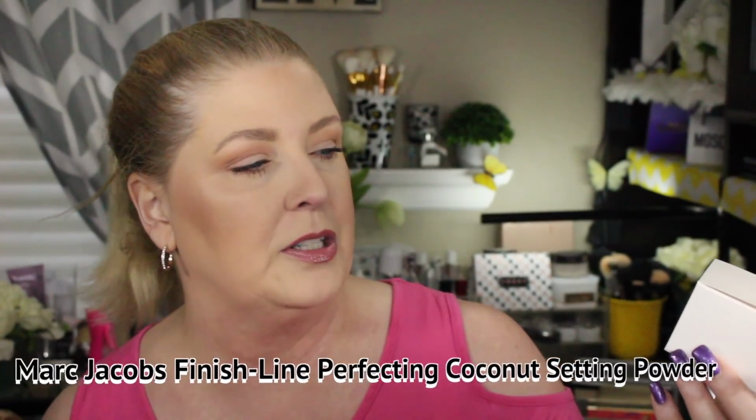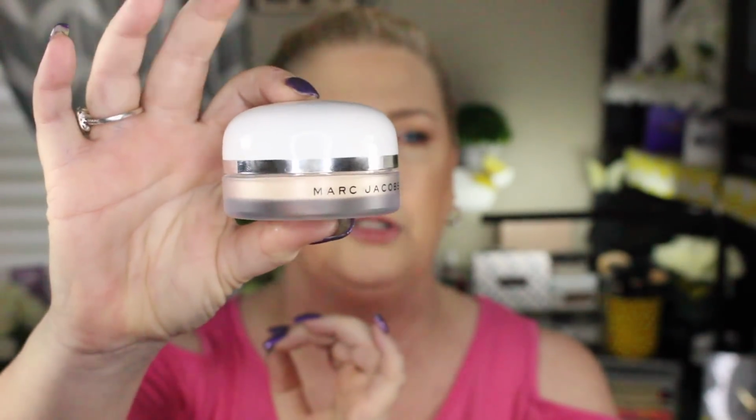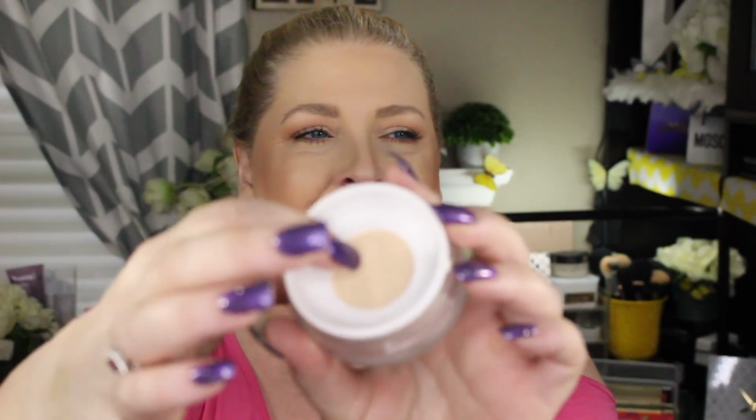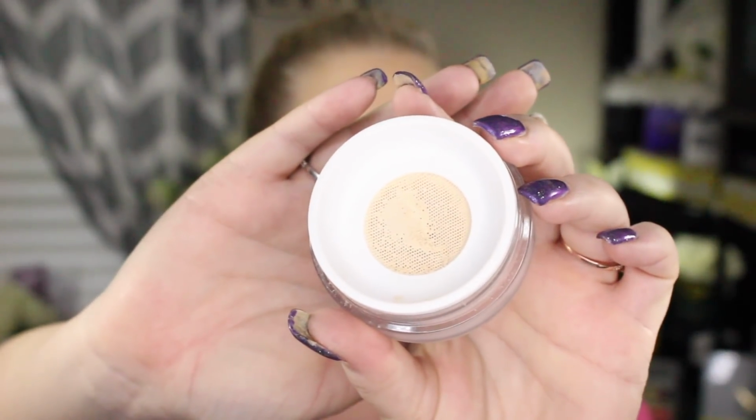All right, this next item is something I haven't even shown you yet. I got it in the mail, delivered about a week or so ago, and I've been using it every day, and I love this. This is the Marc Jacobs Finish Line Perfecting Coconut Setting Powder. Oh, you guys, you know I have been loving my Becca Hydro Mist powder. Still love that one. This one is so pretty. This is what the jar looks like. And inside, just like the Hydro Mist, you have this mesh little screen there. Let's see if I can show that off better.